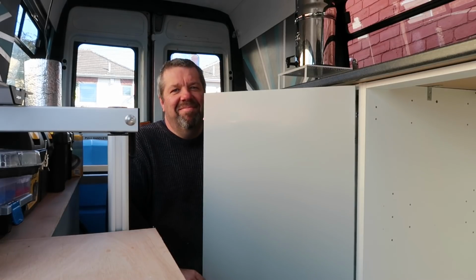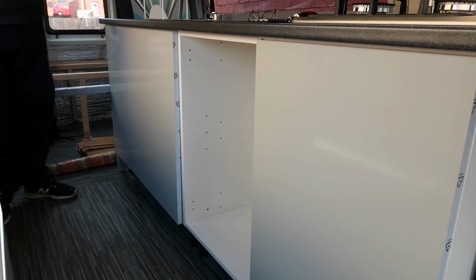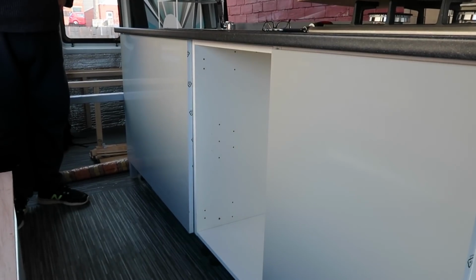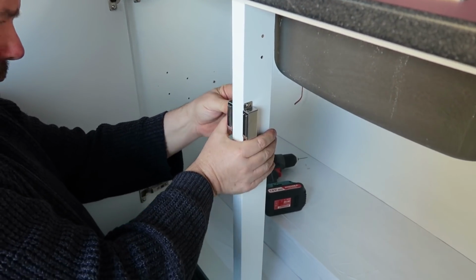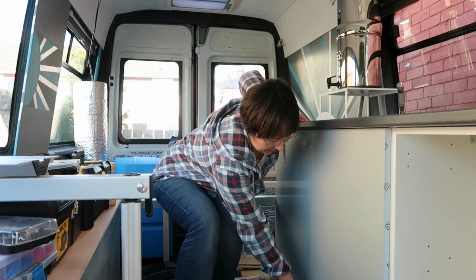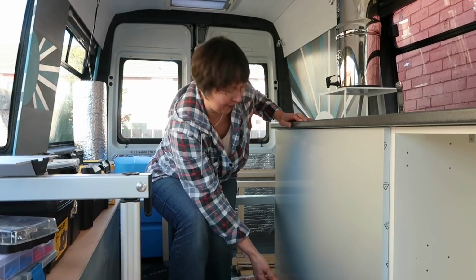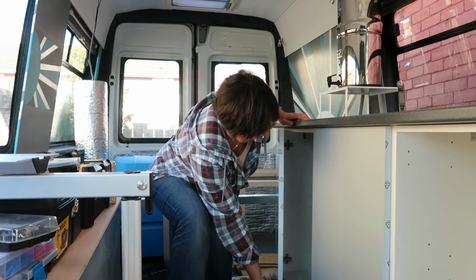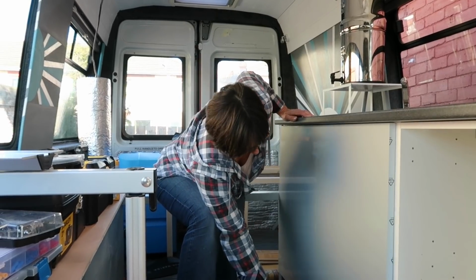Not quite. Not quite. Yep, 3 drawers to go, and then you can have some lunch. So the magnets are on. We haven't got our pulls yet, but yeah, that's quite a good strong hold on that one. Oh, that one must have been stronger, but that's yeah, good.